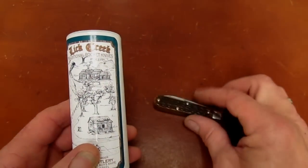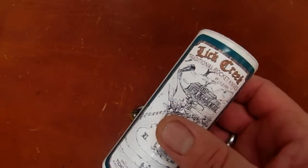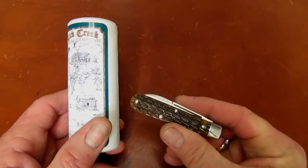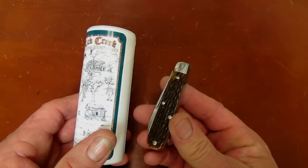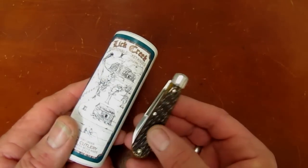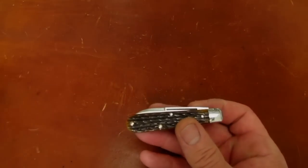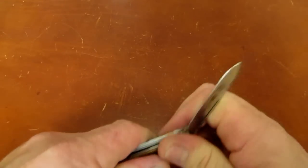And when I heard that he had some made how he wanted them, with a special tube and a special little message inside the tube, I just had to have one. So I bought this, and when I die, my kids will inherit this because it's personal. This is Lyle's knife. So the rest of it doesn't really matter much, except that I can't seem to get it out of my pocket.